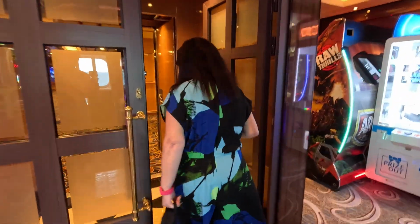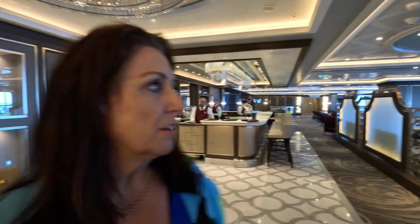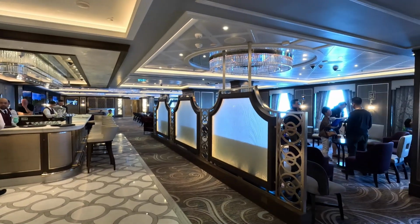It is quite small. We are now gliding into the VIP area. This is the VIP casino. It looks very much just like a nice luxury bar. We can't actually see any casino tables here. There's been a private function going on there. We can actually go through here, but let's have a little nosy.